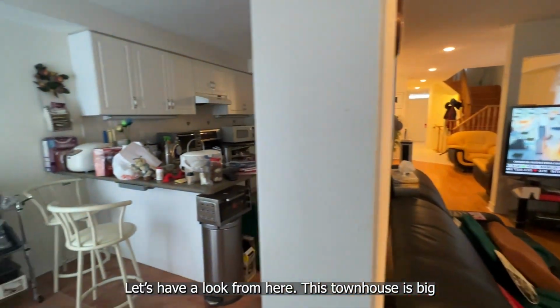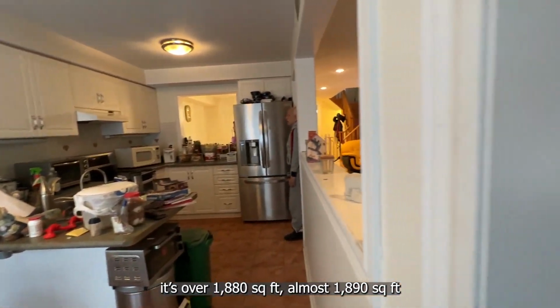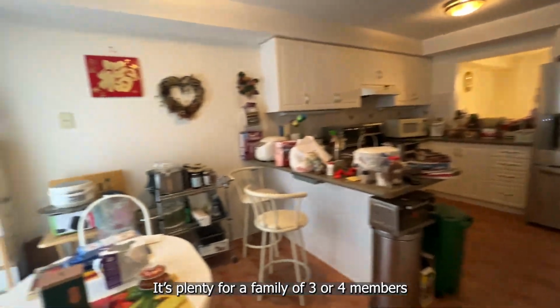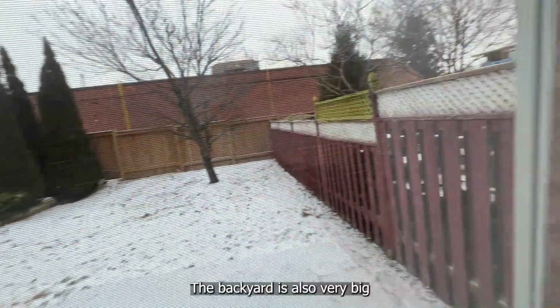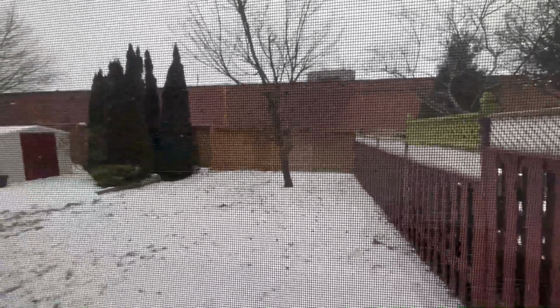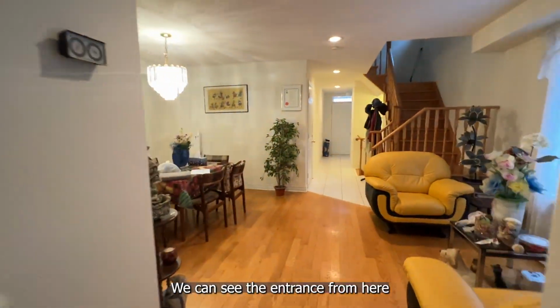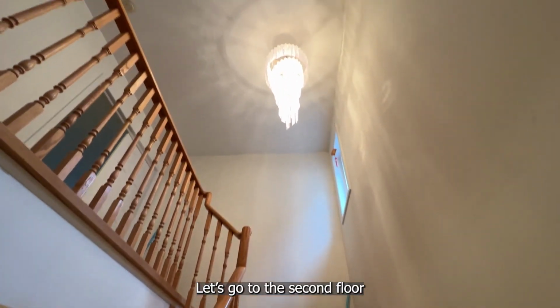This townhouse is big. It's over 1,880 square feet, almost 1,900 square feet. It's plenty for a family of 3 or 4 members. The backyard is also very big. We can see the entrance from here. Let's go to the second floor.